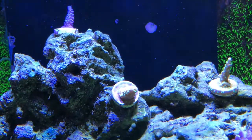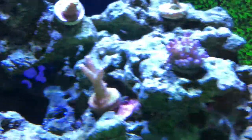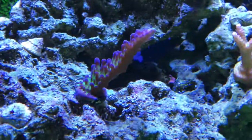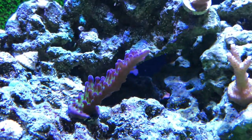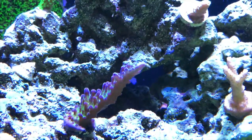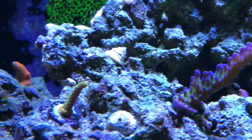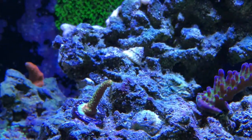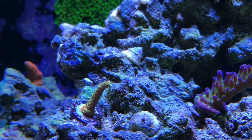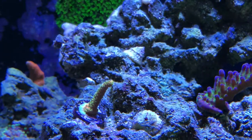Pink tip stag. No, this is the Miyagi tort. Sorry, this is the Poseidon tort. That's the Poseidon tort. This is the Miyagi tort. Continuing to grow and encrust. So slowly but surely. And the red galaxy as well. I think all of them are starting to really encrust more and more.